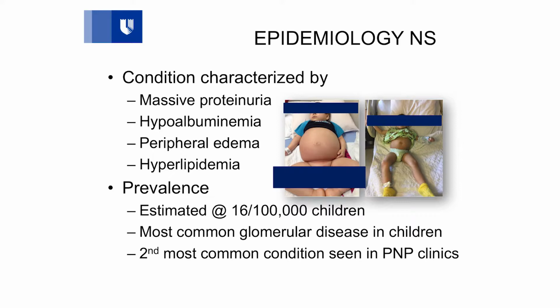This is a patient that I looked after recently. It's the plastic surgeons that usually do before and after. We actually do before and after in nephrology too, and this is the before and after. So this is the child presenting to me.